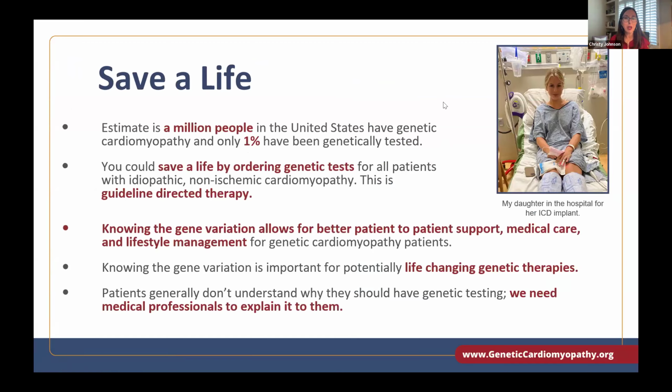This is the last slide, with the messages I hope you take from my presentation. There are approximately 1 million people in the United States with genetic cardiomyopathy, and only 1% have been genetically tested. Anna's research study really highlighted a lot of that. You can save a life by ordering genetic tests for all patients with idiopathic non-ischemic cardiomyopathy, and this really is guideline-directed therapy. Knowing the gene variation allows better patient-to-patient support, lifestyle management, like exercise guidelines in my case, and medical care for genetic cardiomyopathy patients.